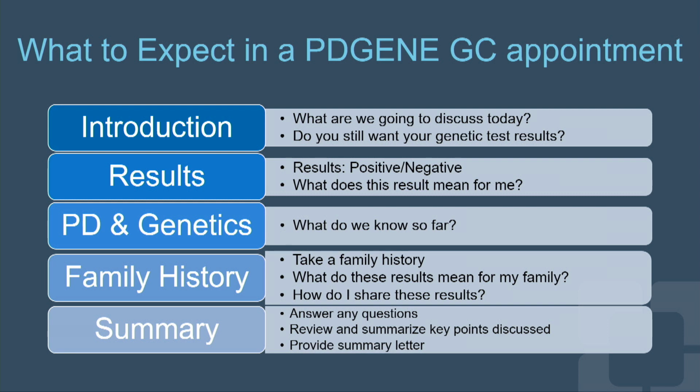And then we would talk about what those results mean for you. Specifically, are there any changes to your medical management that need to be made? Are you eligible or able to participate in any of those clinical trials that Dr. Mata mentioned? We would talk a little bit about PD and genetics, like Dr. Mata just did, breaking down, if your results are negative, what are the residual risks for one of those smaller familial variants, all of those things. And we would also talk a little bit about your family history. So I would take something that we call a pedigree, which is just a drawn out version of what your family looks like.